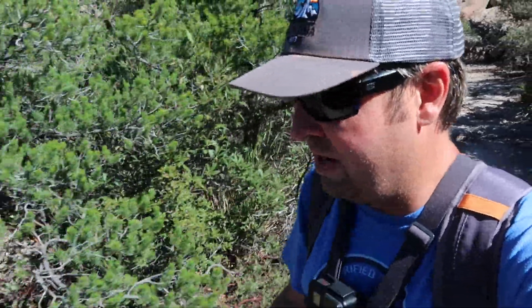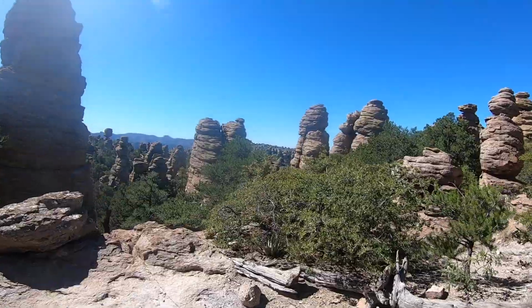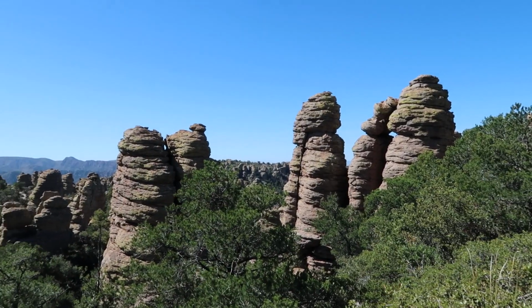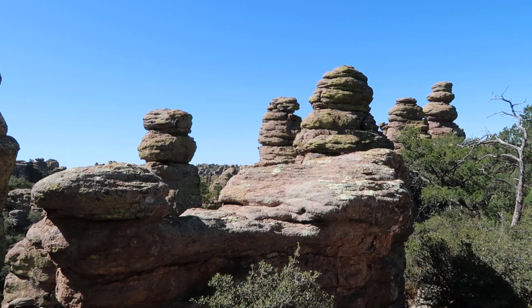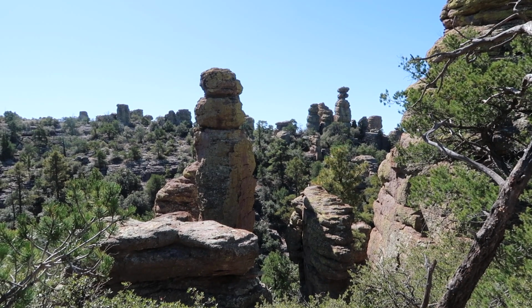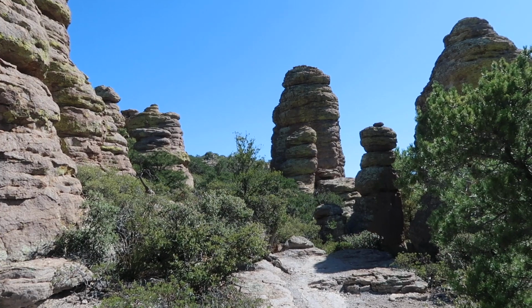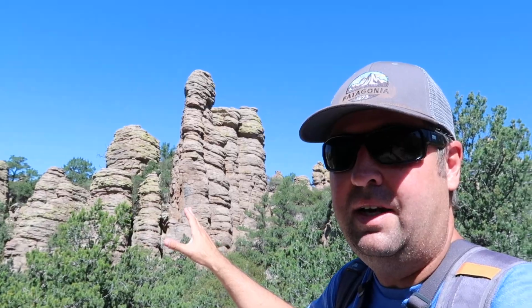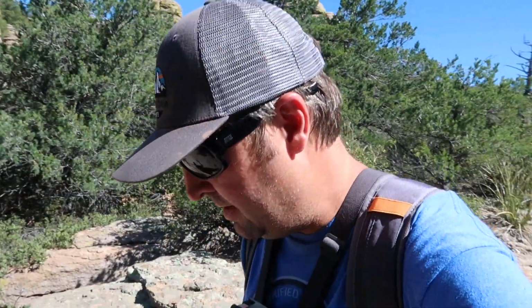But before we do, maybe we're gonna get some really good views of the Heart of Rocks again. It keeps getting better, like this descent down. You're getting really good views of these hoodoos. I thought we were almost done, but no.